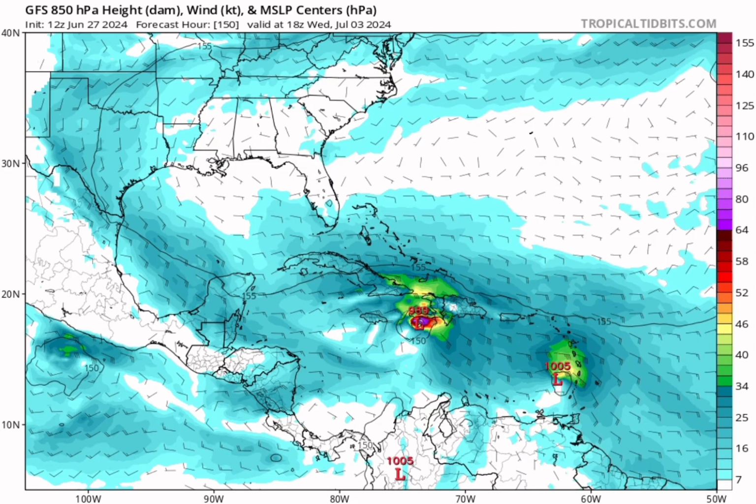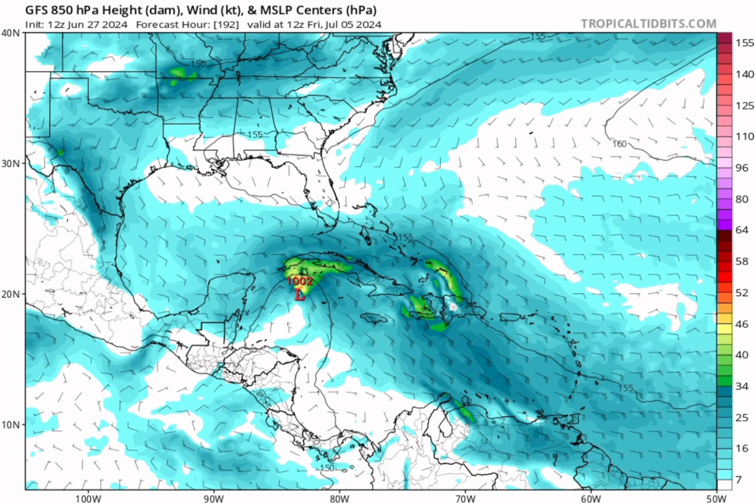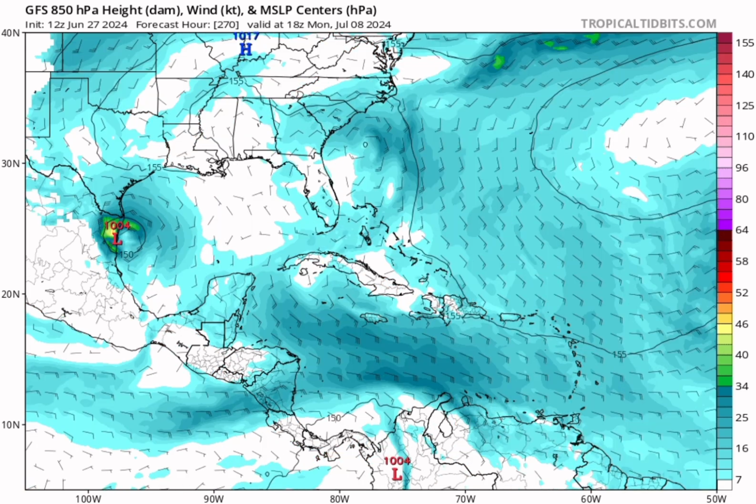Here's a closer look at it when it makes landfall near Haiti. And then it will continue weakening a bunch in between Cuba and the Yucatan Peninsula. Then it will give a last-ditch attempt to re-intensify at the U.S.-Mexico border.